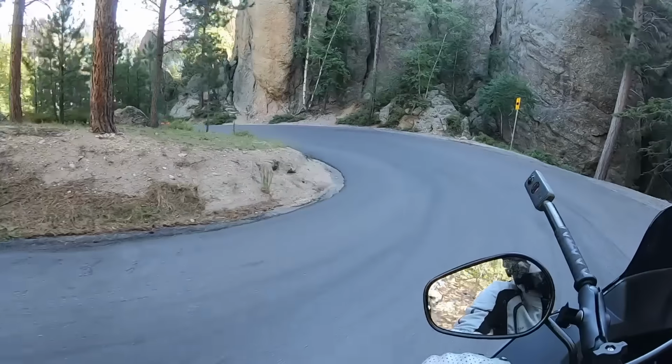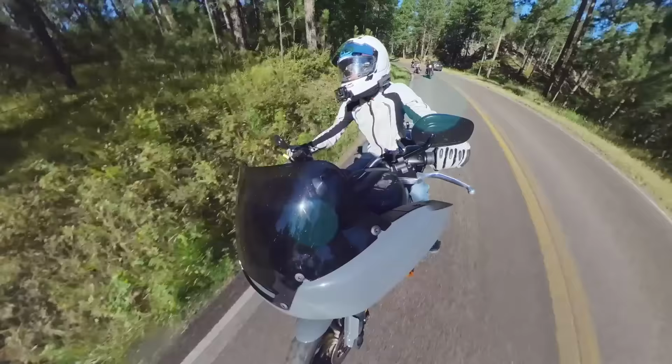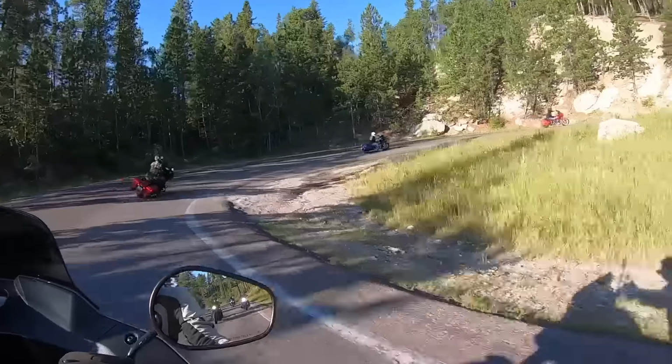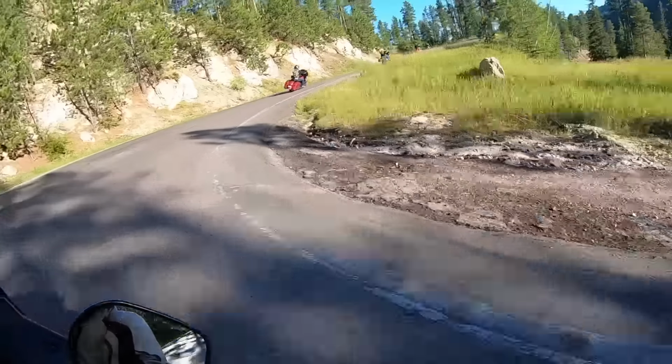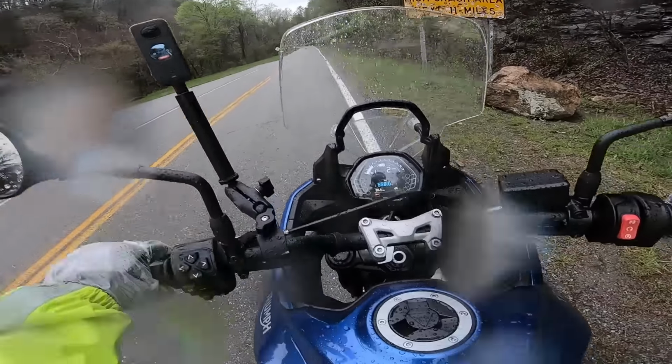Next, we have what some call one of the most scenic roads in the US, Iron Mountain Road. It's a 17-mile stretch in the Black Hills, and it's more than just a road. It's a historical work of art. Just like Needles, Iron Mountain is full of curves and switchbacks. It's roads like this and Needles Highway that make me realize how much the hype of roads like Tail of the Dragon is really just marketing.